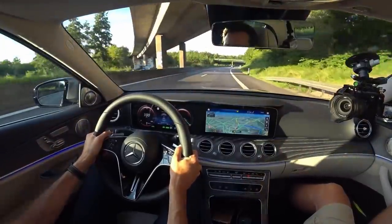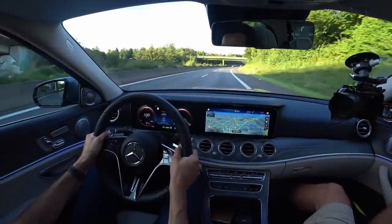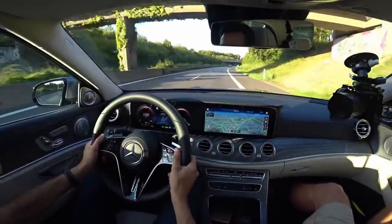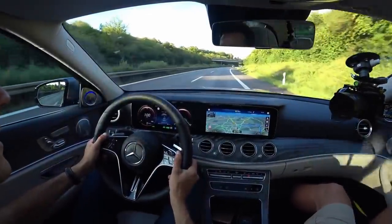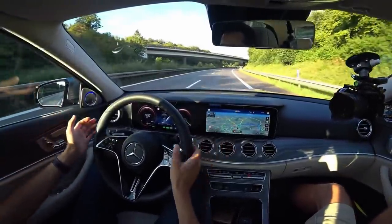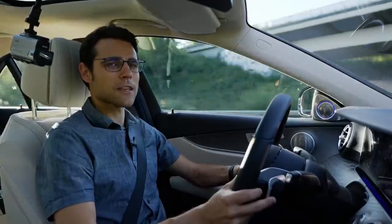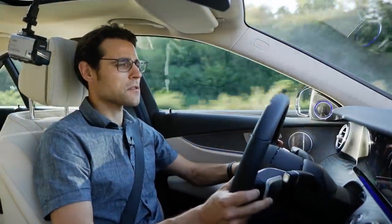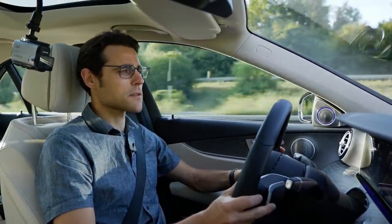Here, once again, this is also what this car is made for. Cruise control, 100 kilometers an hour. Good lane keeping assist, active steering assist in a smooth way, really good. Then the noise insulation, and you can just imagine rolling here hours and hours and hours, enjoying this awesome sound system and so on. So what a great experience.